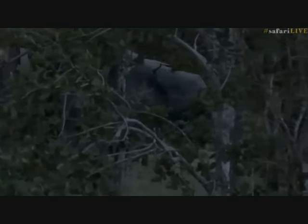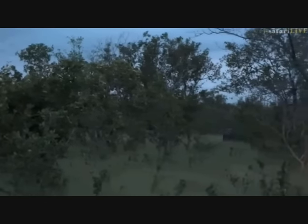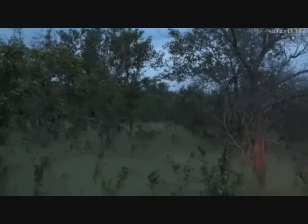Now, yesterday we saw some ground hornbills. And I can actually hear some ground hornbills calling in the distance. So yesterday we saw that pair of ground hornbills just off of Philemon's cut line. Oh, you can hear these elephant breaking trees behind us. So I can hear some ground hornbills again in the distance.